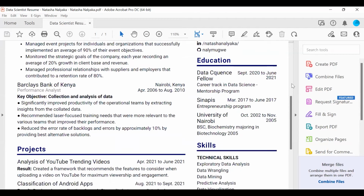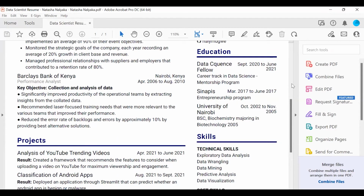Then Barclays Bank of Kenya, great. So performance analyst. Significantly improved productivity of the operation team by extracting insights. That's perfect. You've done what you said, you've significantly improved productivity, and then you've told me how you've done it by extracting insights from collected data. Perfect. Recommended laser-focused training needs that were more relevant to the various teams to improve their performance. Okay, so that one is also quite good.